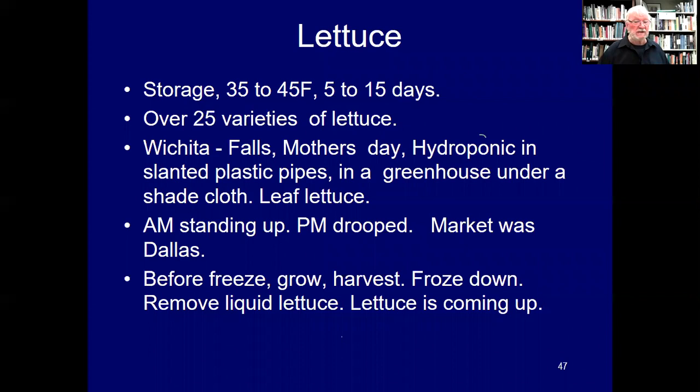I was at a Master Gardener convention in Wichita Falls. We went out to a greenhouse. They were raising tomatoes hydroponically. This was Mother's Day. They had slanted pipes with holes in them and were growing their lettuce. They had a shade cloth over the top of this greenhouse. In the morning, the lettuce is standing up. In the evening, it's laying down. The market was Dallas, Texas.